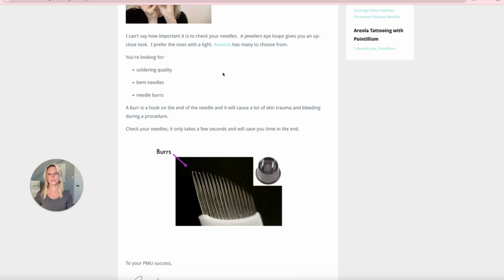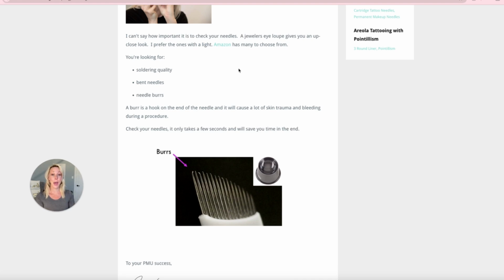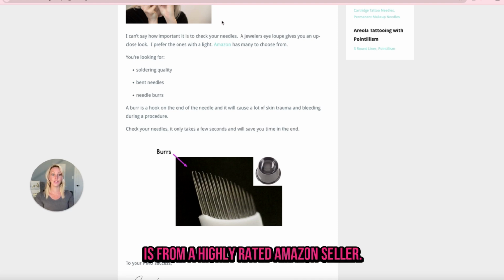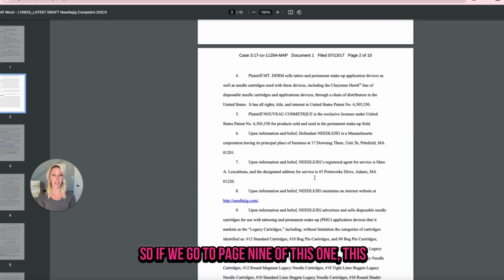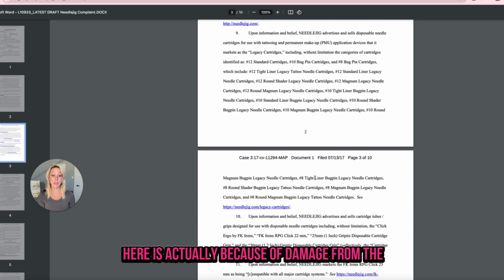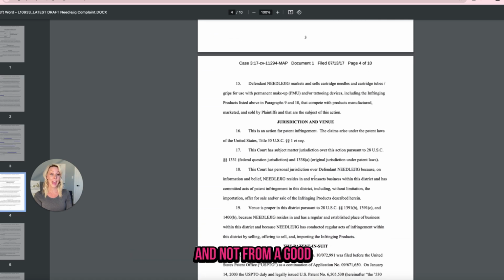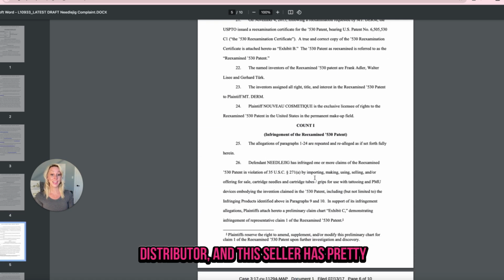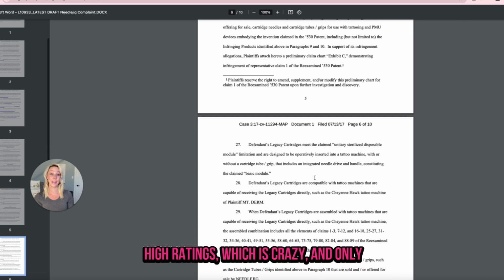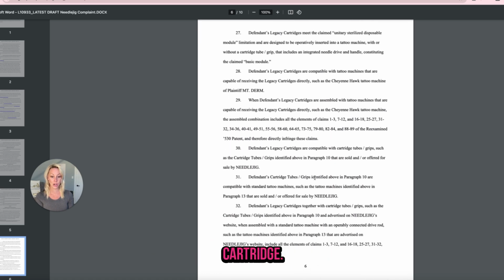Because of the low quality needles, there are many lawsuits, but there's actually one in particular that is from a highly rated Amazon seller. If we go to page 9 of this one, this here is actually because of damage from the needles itself that were not checked out and not from a good high quality distributor. And this seller has pretty high ratings, which is crazy, and only saves you a couple bucks for each cartridge.